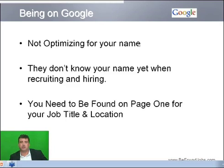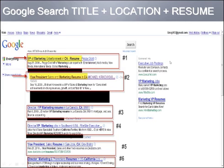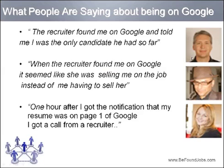Now, we're not talking about people searching Google for your name, because companies and recruiters, they don't know your name yet. All they know is what they're looking for. And that's what they set out to search for. There's just as many recruiters running a search like this for a VP of marketing on Google as there are on LinkedIn. You want to be found on Google. Google is a gold mine for recruiters, and you want to be at the top of the search results on Google for your job title in your city.